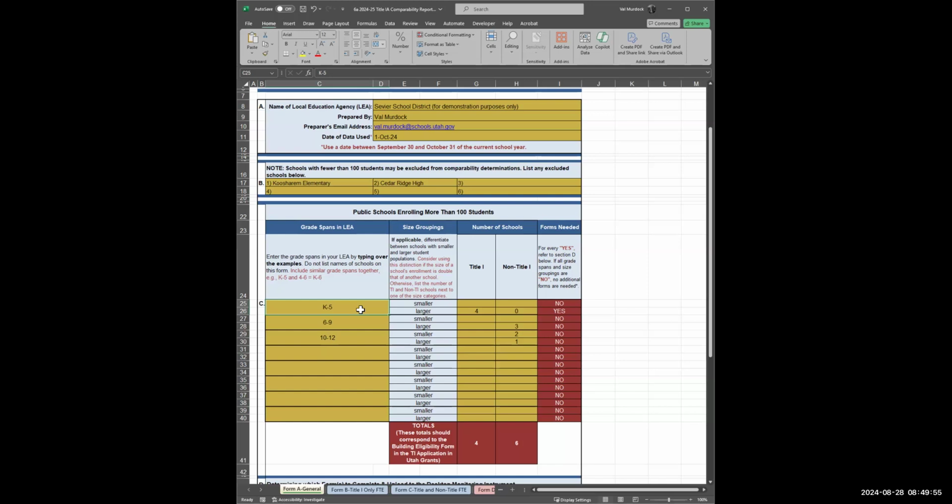The reason that I think the federal government allows you to separate them by grade span, and why I recommend it, is because often it costs less to operate elementary schools than it does to operate high schools. So it may be impossible to demonstrate comparability. Again, remember, we're looking at how state and local funds are utilized here. We're not taking into account federal funds at all.